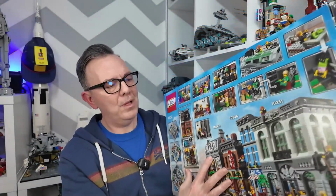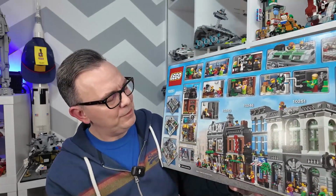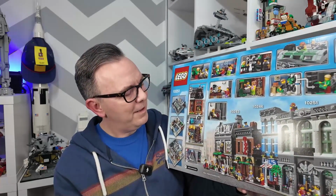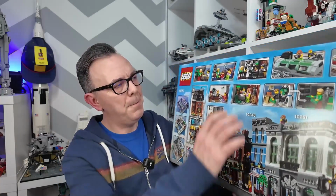But also, one day, for Lagondon, my city, I'll be able to make this street with the bank, the pet store, the detective's office, and of course, probably my absolute favourite is the very olive green Parisian restaurant. They are absolute classic modulars, they really are.